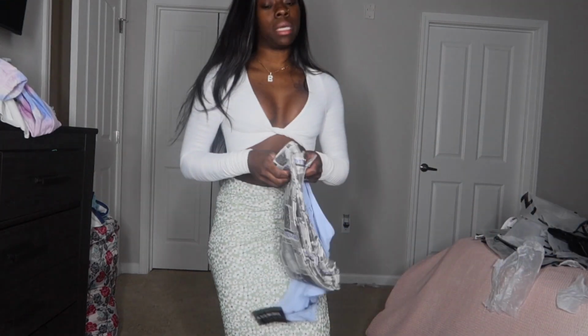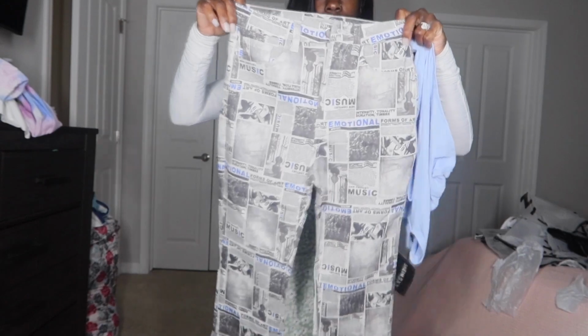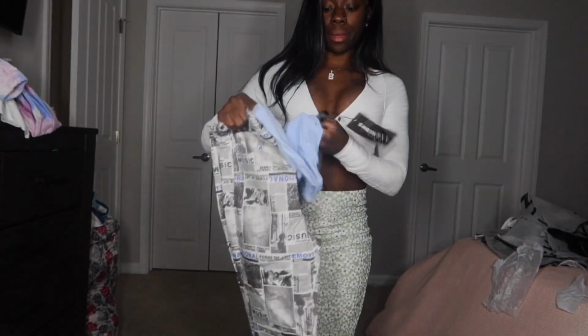So, God. But I mean, it's cute, but I don't like the material. If y'all can see, I don't like the ruffle, whatever design this is on this shirt. I don't like that. I think I know why I bought two crop tops now for that gray skirt. But I bought these pants with this blue crop top.